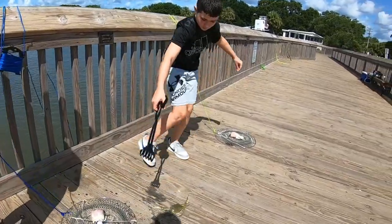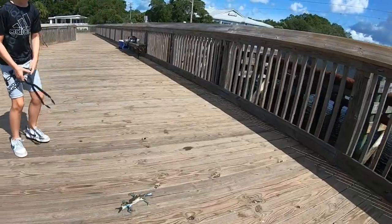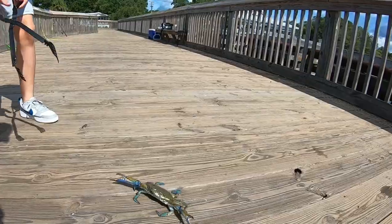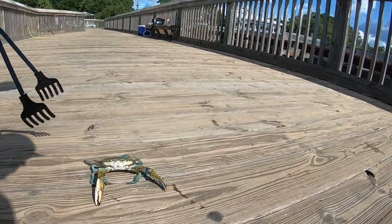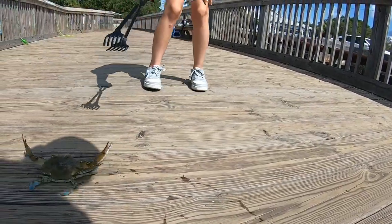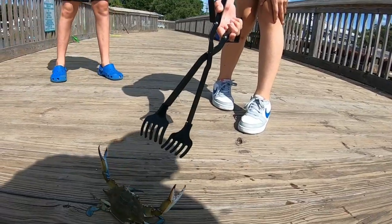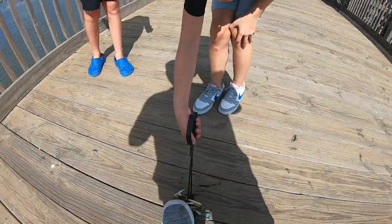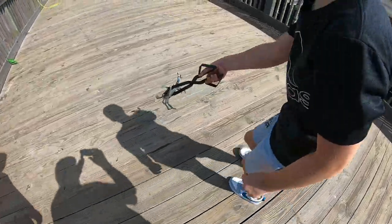It's a male. Is that a female? Hold on, man. I get it. Hey, he's doing the claw thing. That's painful. Hey, watch out. Look at him, dude. You got that big long claw. That's scary. He ain't gonna bite you. You got it? He's trying so hard. Alright, you got it. Let's measure and make sure.